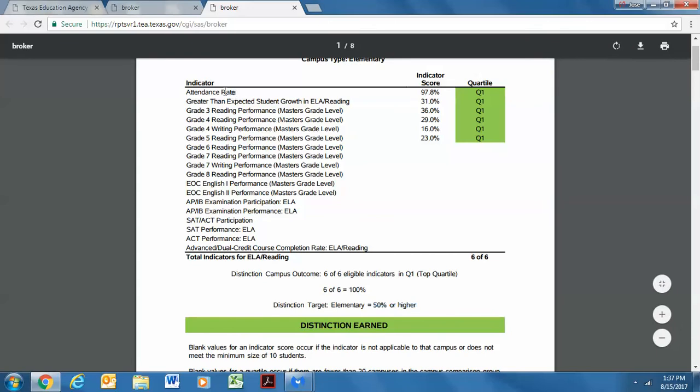As you can see, our attendance, we had 97.8%, and we landed on quartile 1. Our growth in reading, we had 31%, and we landed in quartile 1, which means we were in the top 10. In grade 3 masters, we were at 36%, and we landed in quartile 1. Fourth grade reading, we were at 29, and we landed in quartile 1. Fourth grade writing masters, we were at 16%, and we landed in quartile 1. Fifth grade reading performance masters, we were at 23%, and we landed in quartile 1.